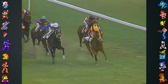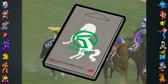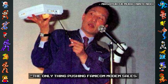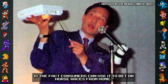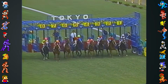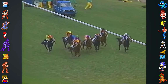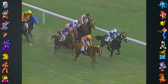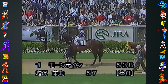The only people it really caught on with were gamblers, using the Japan Racing Association cartridge released in 1991. The only thing pushing Famicom modem sales, lamented the Famicom's chief architect, is the fact consumers can use it to bet on horse races from home. The vast majority of modem owners were betting on ponies, and at its peak, 35% of all Japanese horse bets were being placed through Famicoms. We don't have exact figures, but undoubtedly it amounted to boatloads of money flowing through the system.